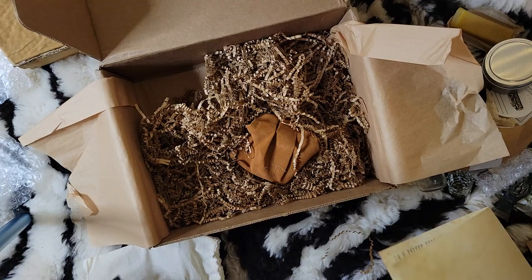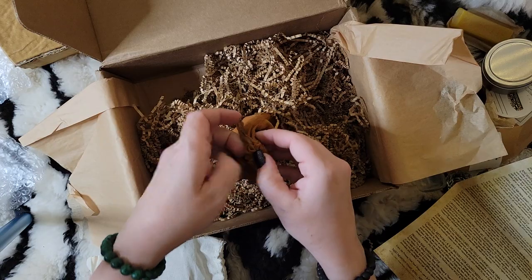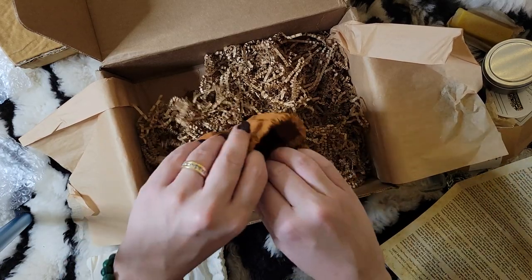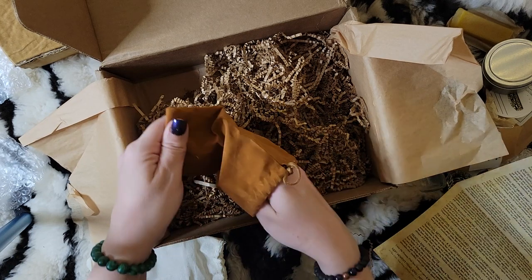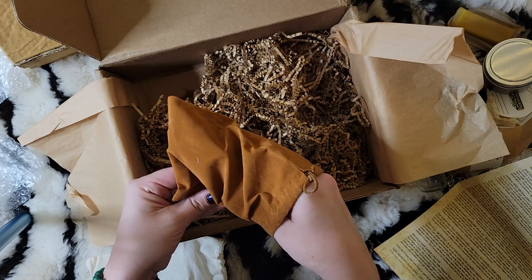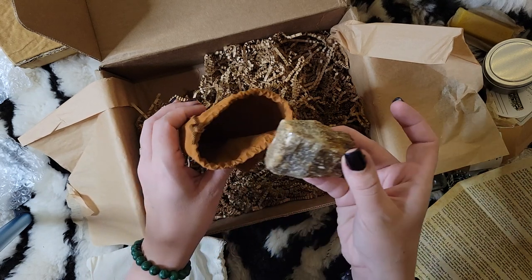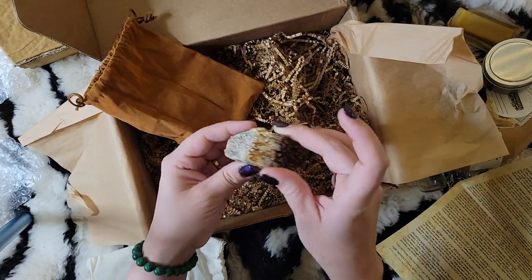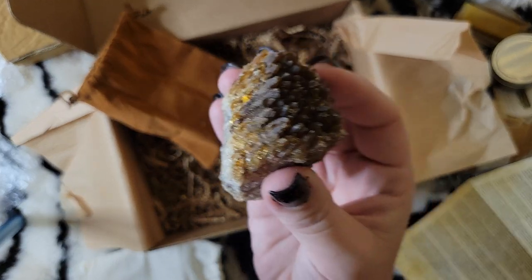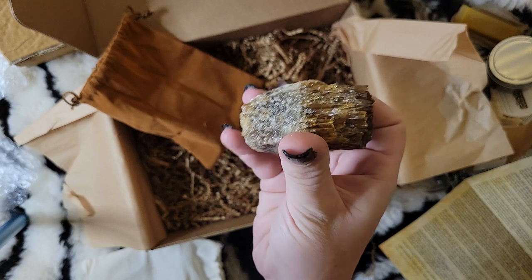Alrighty, let's see what else. In this bag. I like this bag. I love this color. Oh, pieces are falling out. Hold on. Oh my goodness. This is, wow, what is this? This is really pretty. It's like a honey brown color.